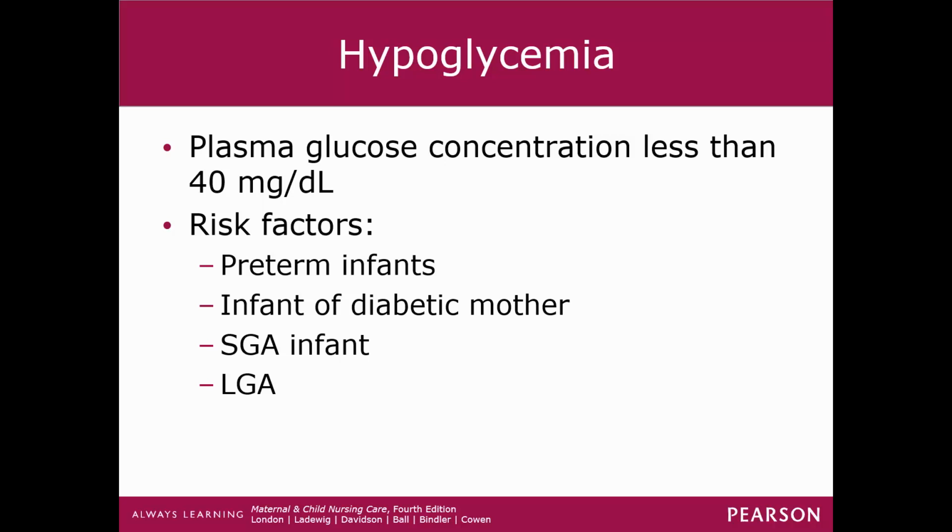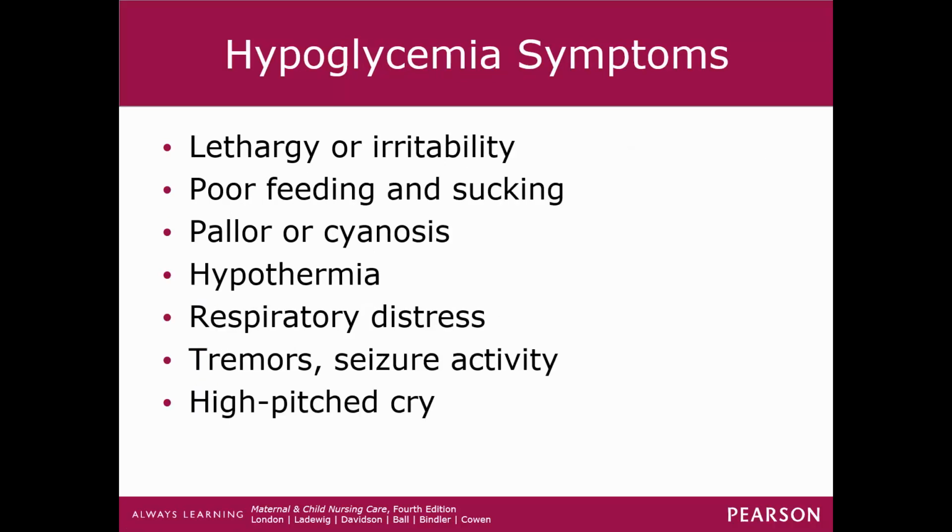Hypoglycemia. I know I've talked about this to death. So when we do glucoses on a baby, it's a heel stick, and hypoglycemia is a heel stick less than 40. Okay. Here are your babies at risk for hypoglycemia. We've talked about this multiple times. Here are your symptoms for hypoglycemia.